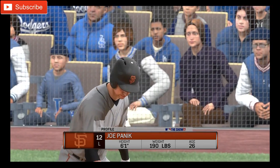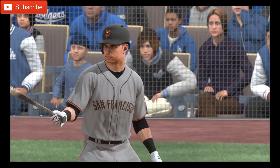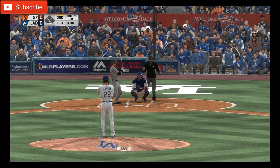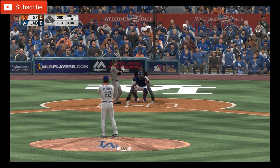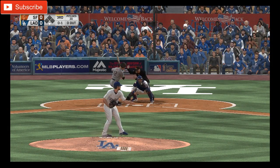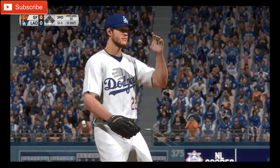Here's Joe Panik, and he'll start out their half of the 3rd. Top of the order to follow. Baseman, Joe Panik. Ready with the first pitch. Here it comes. Takes a look at one catching the outside corner.